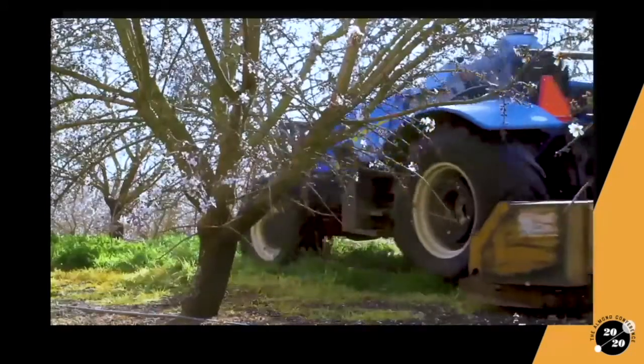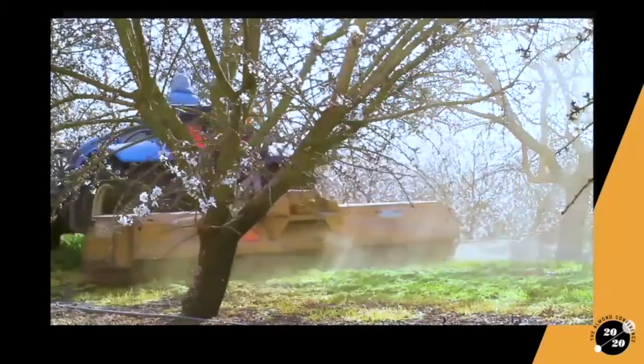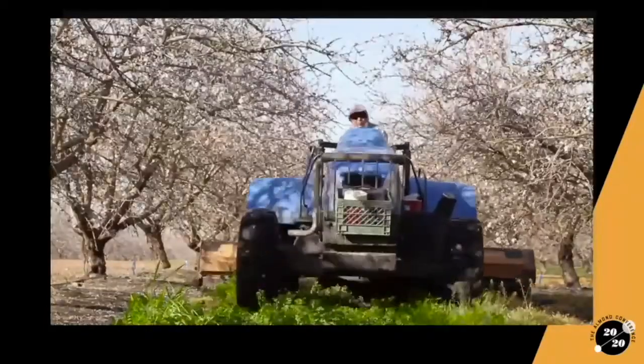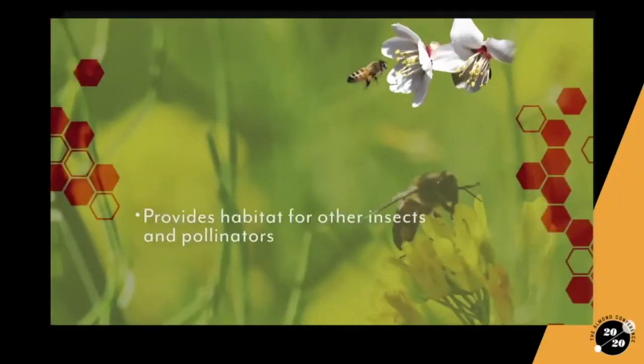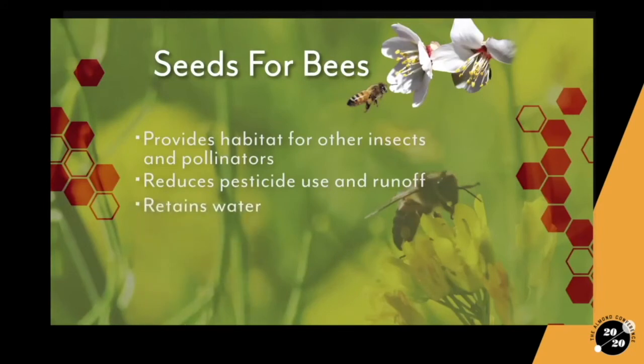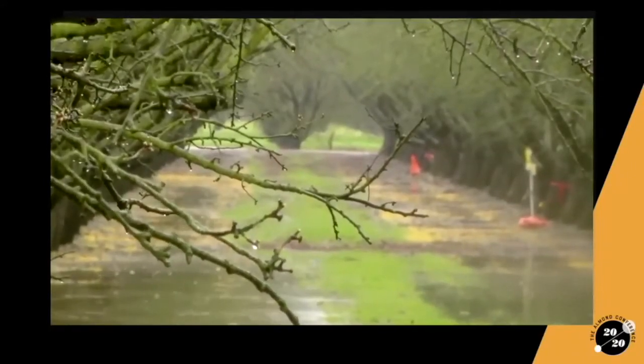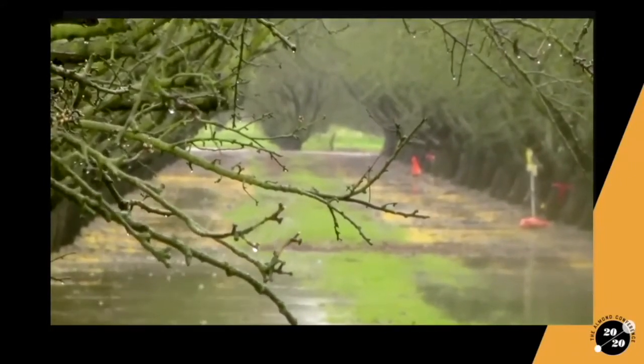Another concern of growers is frost in the orchards during bloom, which can easily be managed with good practices, mowing when necessary. Seeds for Bees cover crops support a healthy environment by providing habitat for other beneficial insects and pollinators, reducing pesticide use and runoff, retaining water, and improving soil health. We definitely saw a difference in where we had cover crops versus where we did not during the wet spring. And where we actually had cover crop, we were losing less soil because of the roots holding on to that soil.